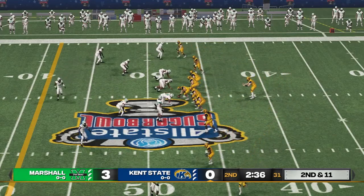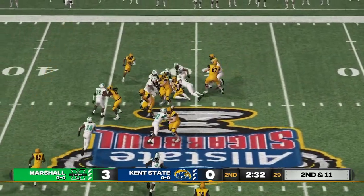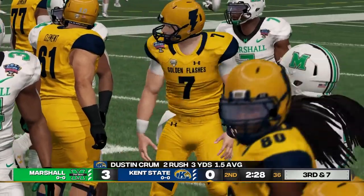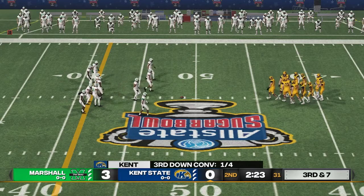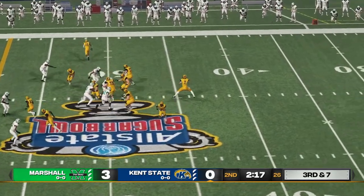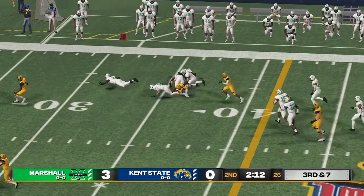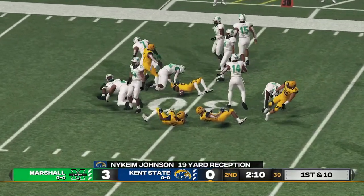They come out on an empty backfield. Takes it up the middle for a nice run. Third down now, and they need to get it inside the 42. Find his receiver, and that's a first down. And he's taken down at the 29.